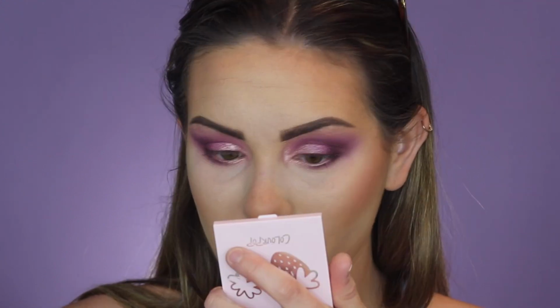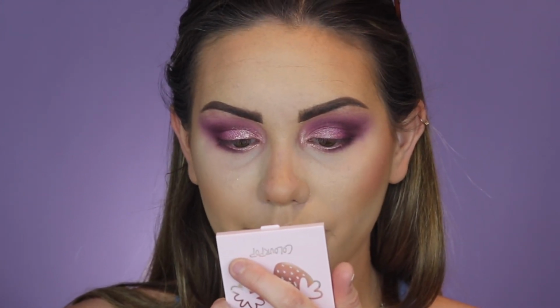I've never actually used this formula of theirs. I'm noticing that the foundation is looking a little bit funky. On my face, it looks cakey. Did I apply too much?